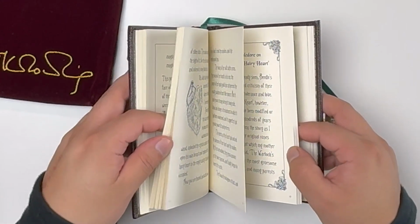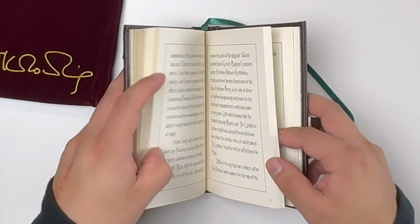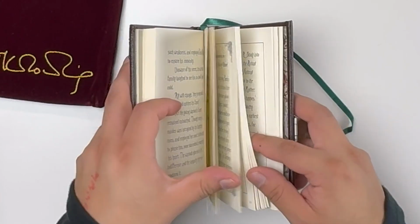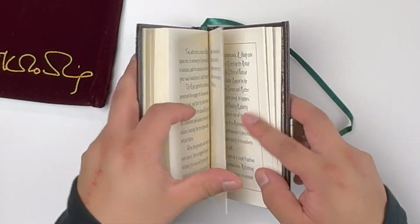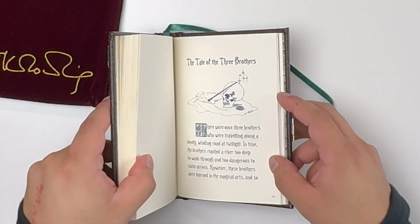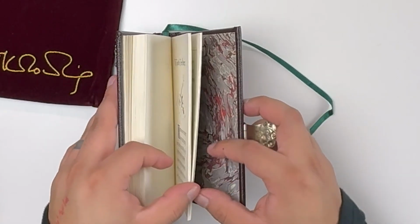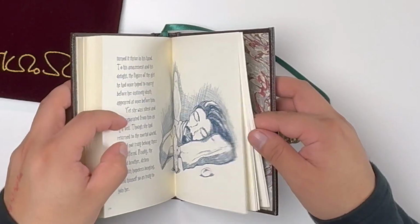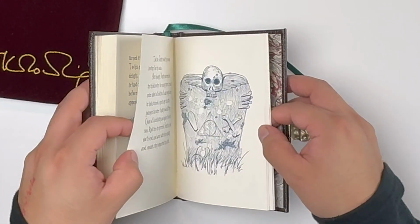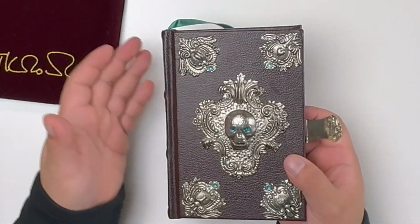I'm probably going to end up getting my own $11 copy later on, but I really wanted this one. Here we are, Tales of the Three Brothers. A lot of us are familiar with that story now. And then we've got those illustrations in here that we saw earlier. Oh, that one's pretty cool. But yeah, essentially that's the book.